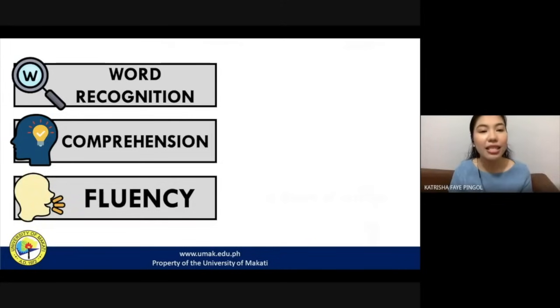The next thing that we have to remember, the process that is involved when it comes to reading, is fluency. When we say fluency, that's how effective you are in using the language to express yourself. So how effectively can you recognize words or other written symbols or other written codes?